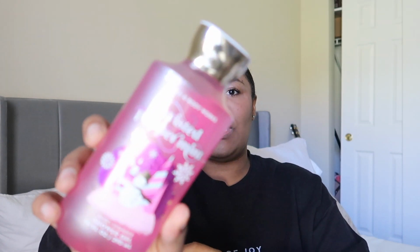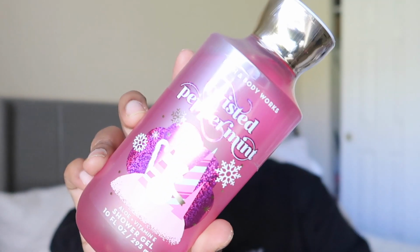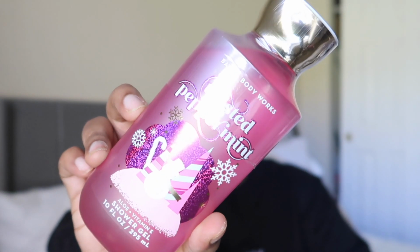And next for body care, I've got Twisted Peppermint, one of my favorite holiday scents. I'm absolutely obsessed. And this is the Twisted Peppermint Shower Gel. I'm gonna have to do like a winter shower routine video using some of these goodies. And the fragrance notes in this are cool peppermint, sugared snow, fresh balsam, and vanilla buttercream. Ugh, Twisted Peppermint, so good.